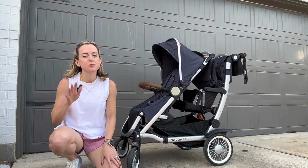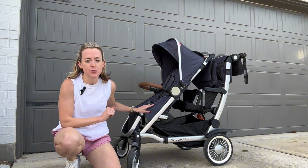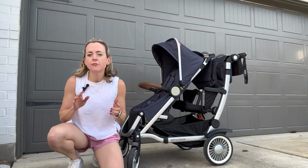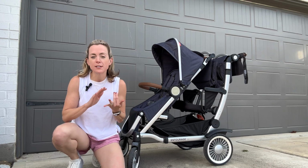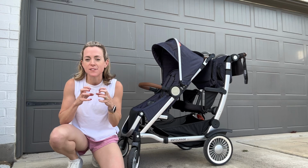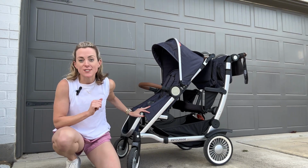I've now had some time to really try out and test the Austlen Entourage 2.0 stroller, and you guys, it did not disappoint. If you are looking for a wagon, but also a double stroller, this is the perfect product that really married the two best features together. I absolutely love so many different features, so let's go over them.